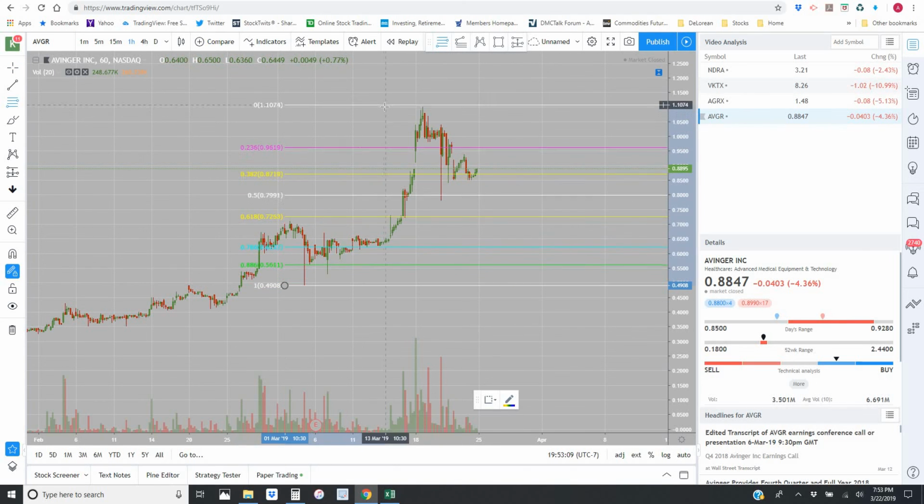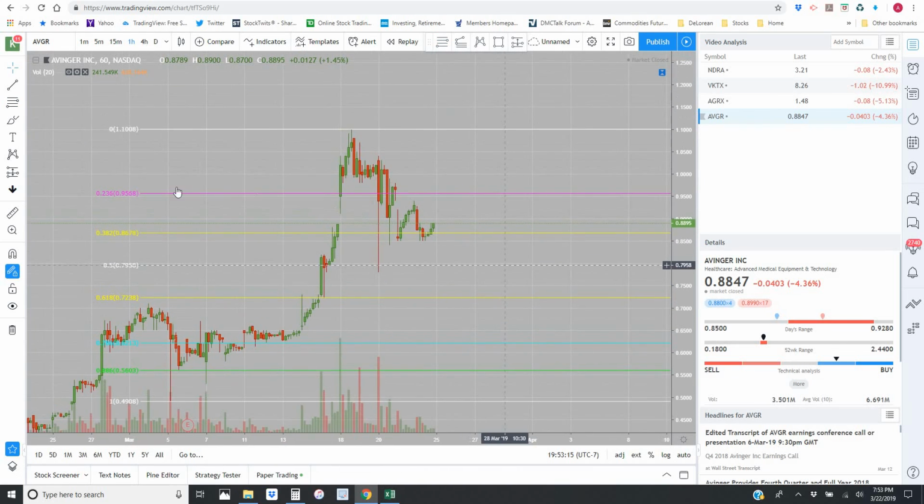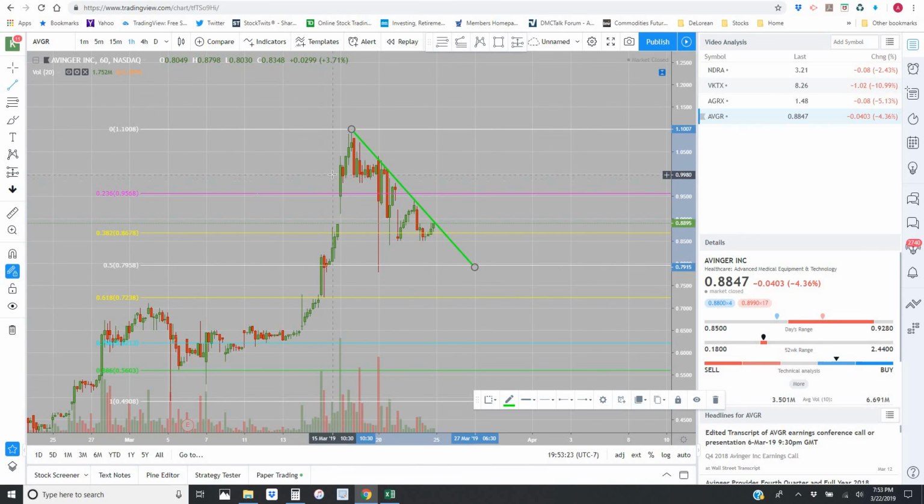If I were to look at that, you've got a retracement down to the 50% right there. What I'm seeing right here is kind of the same thing I was seeing with AGRX, a bullish, what's this going to look like here once I draw it in? Really a flag. You could draw it that way. Bullish flag pattern like that.